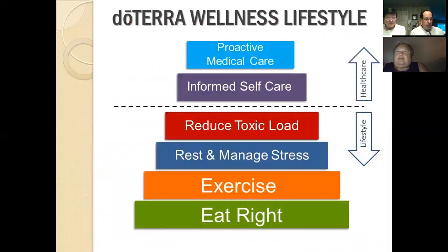So you might be familiar with the wellness pyramid that doTERRA has. We're going to focus tonight on the bottom tier, about eating right. You've heard the old adage, you are what you eat. That's not necessarily true. It's more along the lines of you are what you digest.